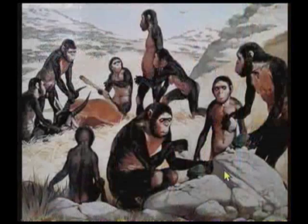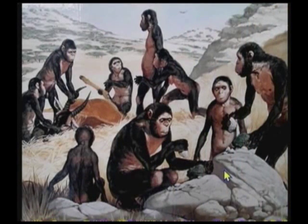Then you must come up with possible linkages. Now, here is one of them. This is the famous Australopithecines, which are sort of depicted as being intermediary in their anatomy. Please note that these Australopithecines have killed some creature over there. This is a typical museum exhibit. And they've used clubs in order to do this.